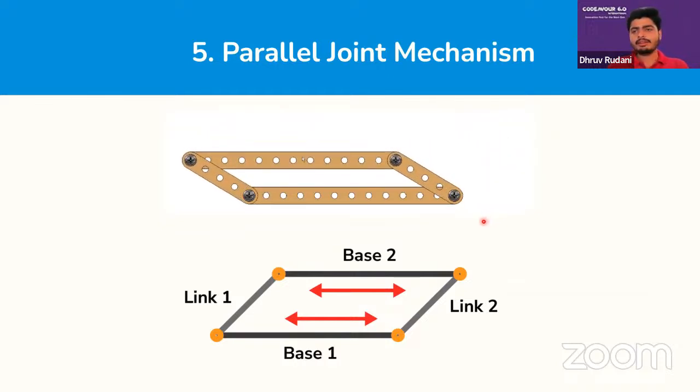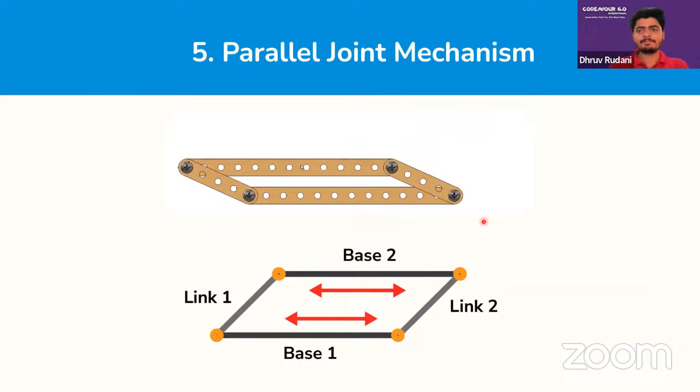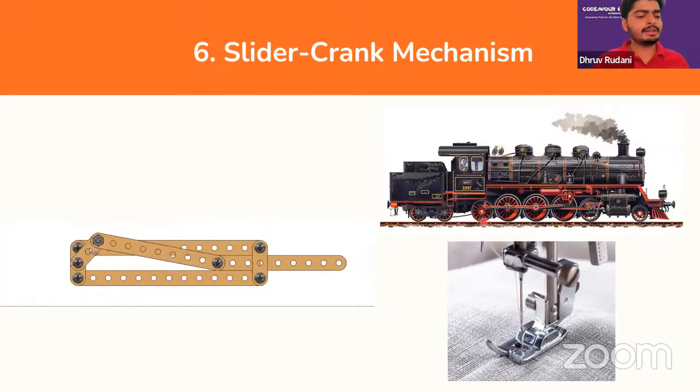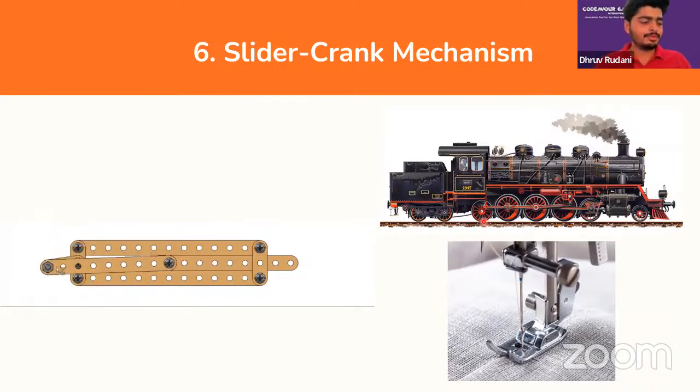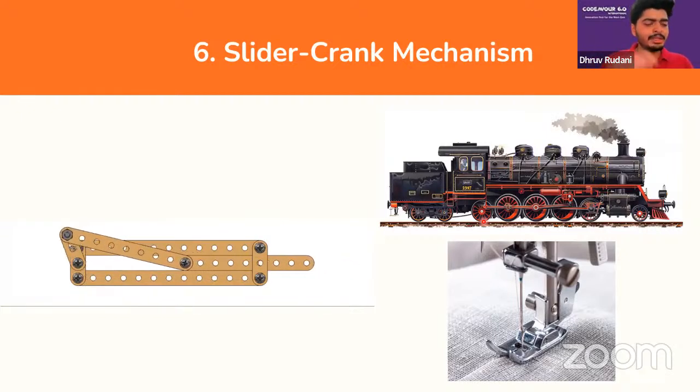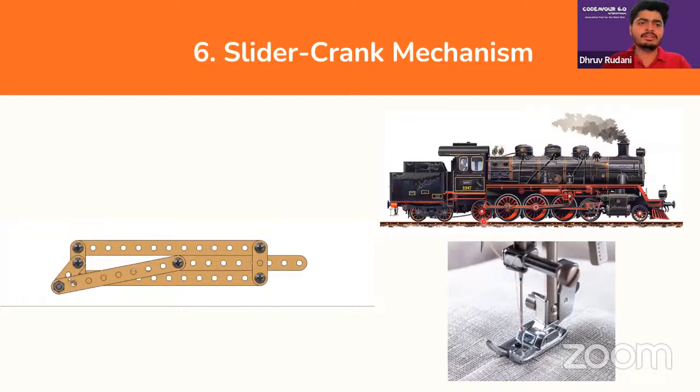Then let's have a look at the next mechanism. By the way, if you have any questions, we will have them solved at the end. So keep those questions in your mind or list them down. We'll be discussing them at the end of the session.